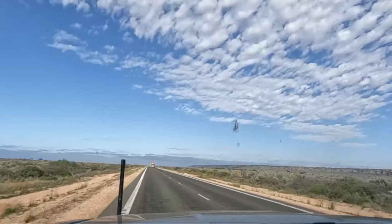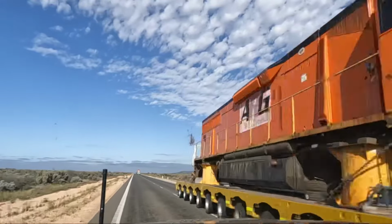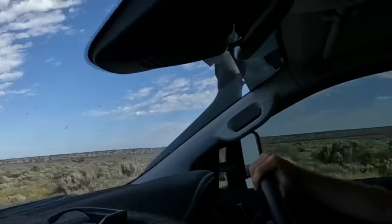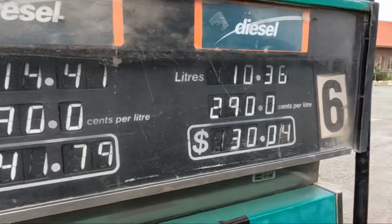How rude. Is that a train? It's a train. It's another train. Wow. I do know that there's been trouble in WA with their trains. Yeah, maybe that was the trains. Dollars are cranking up.